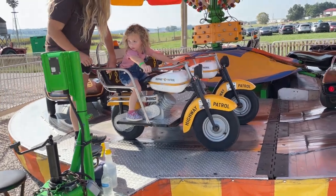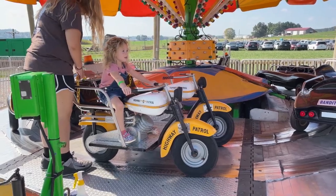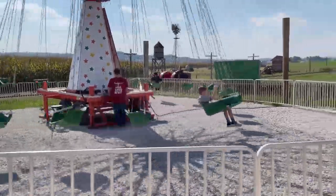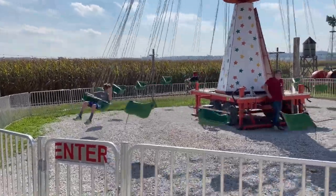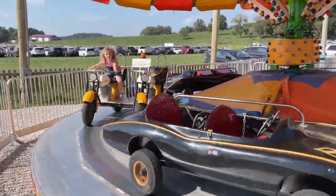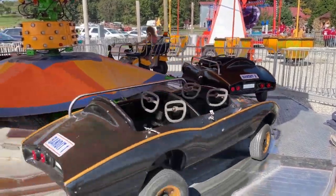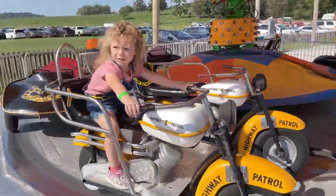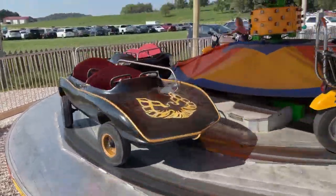I got a biker babe right here. I hope he doesn't get scared, because I'm getting scared for him. Is that as high as it goes? Oh, okay. Oh, there's my girl riding her motorcycle. That's as fast as it goes. Vroom, vroom.